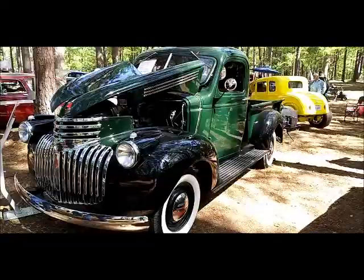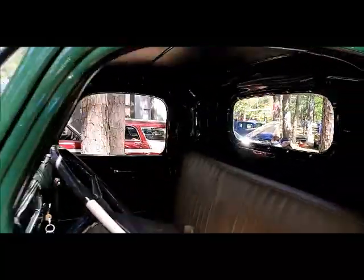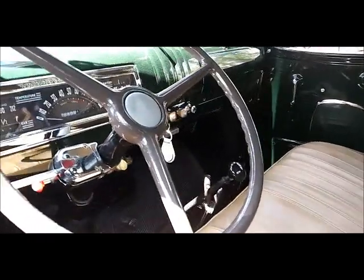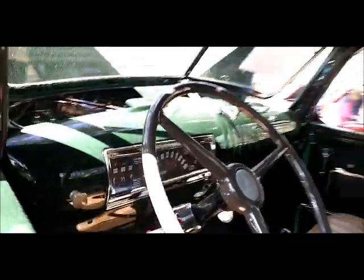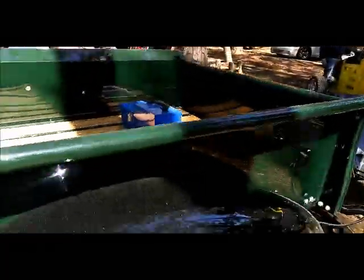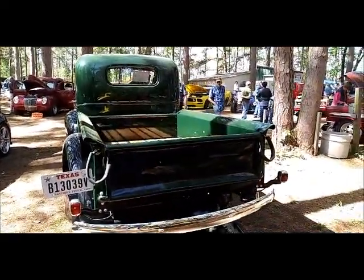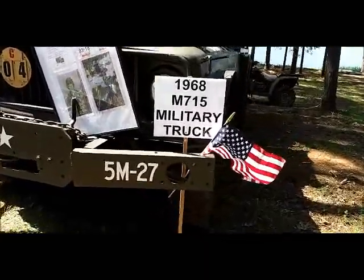I'm getting into the trucks and Jeeps, and this one here is a 1946 Chevy half-ton pickup. This beast is a 1968 M715 military truck.